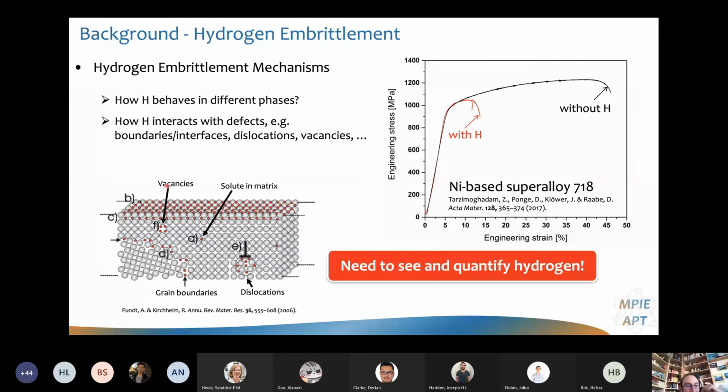The problem with all of these possible mechanisms is that we don't know where the hydrogen is inside of the material. When it starts making a large-scale phase, a hydride, then we can see it often when we look at the right resolution. But even when it's not in a phase, when it's spread across the material, we need to be able to see and quantify where hydrogen is inside of the materials.